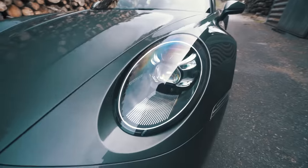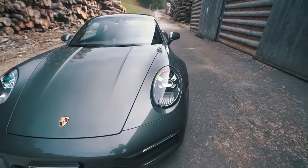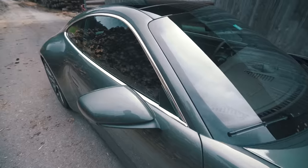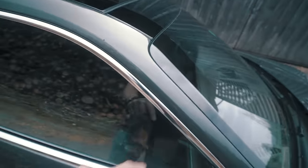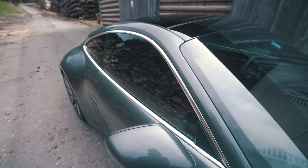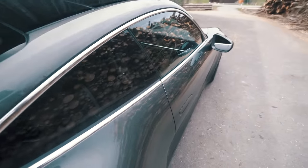Got the Matrix headlights, which are incredible. Went for a drive last night and they are just so impressive. It's also got some chrome parts, which are optional extras, like around the window here, which I have to say is not for me at all. I'm not a chrome fan whatsoever, but each to their own.